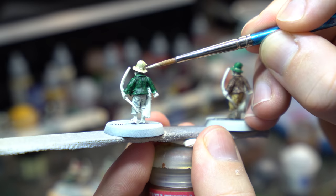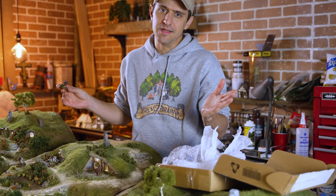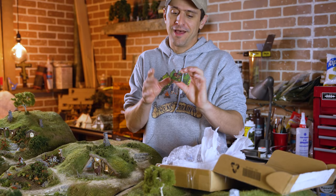I did pay for the minis, I bought all the minis, but he painted these up completely for free, and man, that is just amazing. Thank you so much, Lockie. Be sure to go watch his battle. It was a battle and a struggle to get these guys painted.